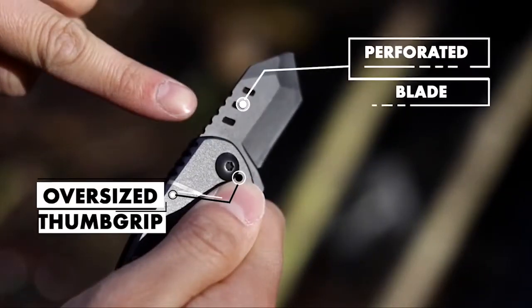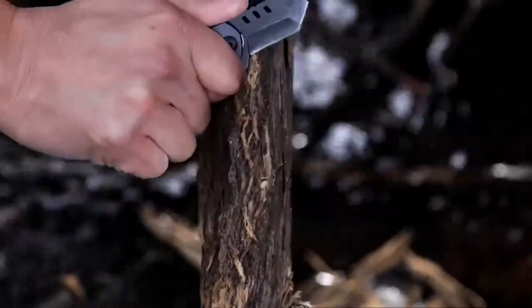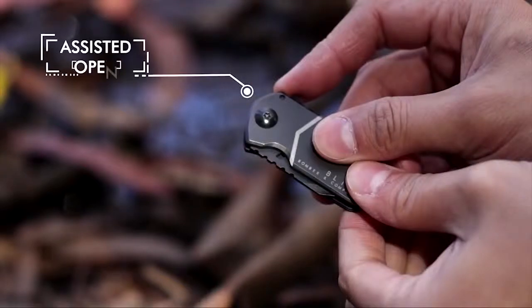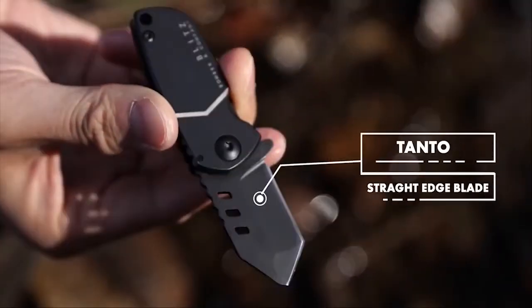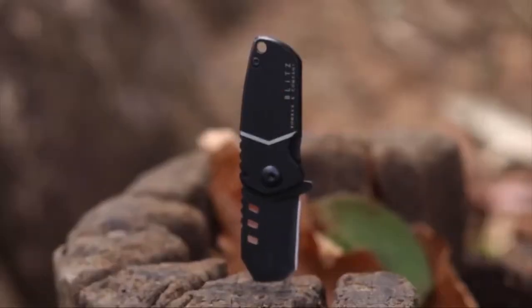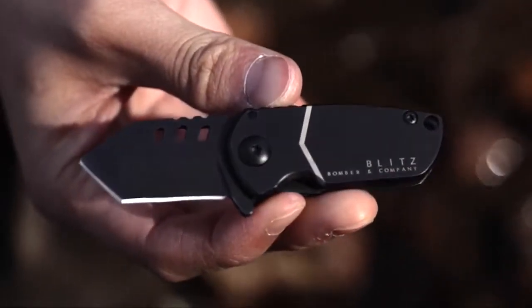This stocky, compact knife is a tiny monster, small enough to carry in a coin pocket, but sturdy enough to take on any task you might throw at it. And like every knife in the company's B2 collection, the Blitz Straight Edge comes with a full lifetime warranty. It is engineered to withstand years and years of heavy use.